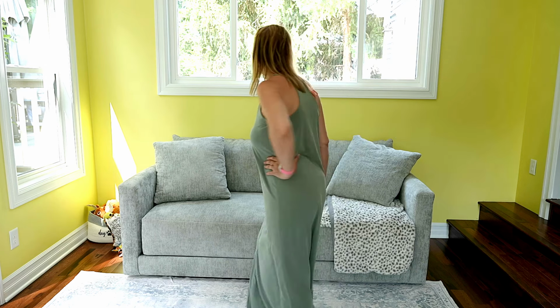Let me come a little closer. Just have it paired with some flats because I can actually wear flats with it. I do like the length of it. Let me twirl around for you. Okay, I'll be back with the next item.